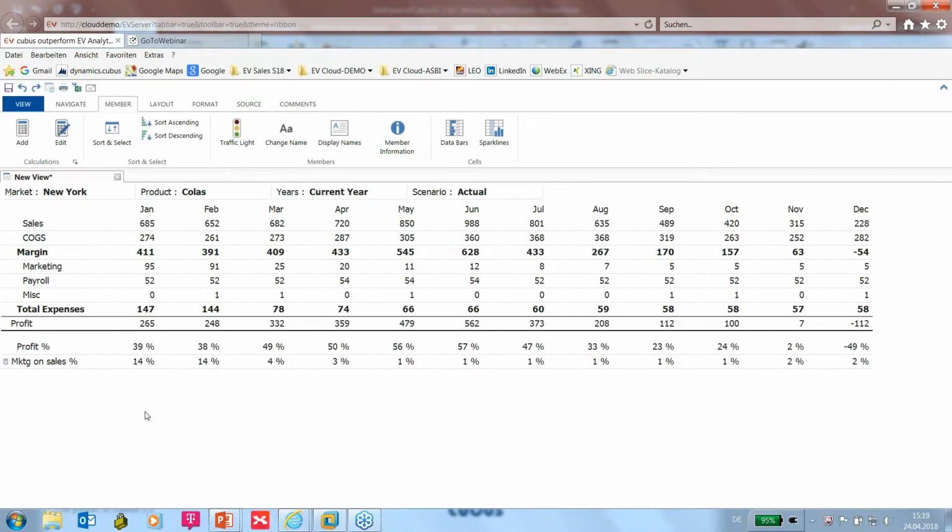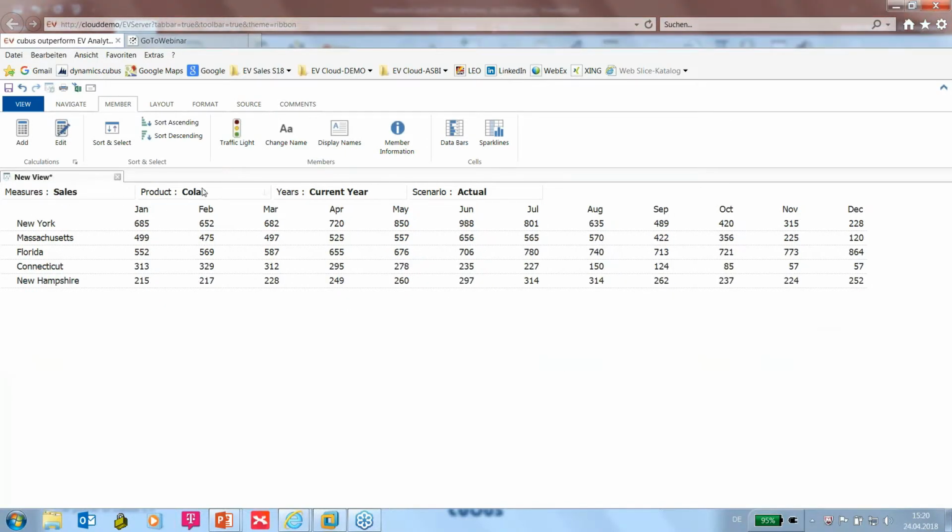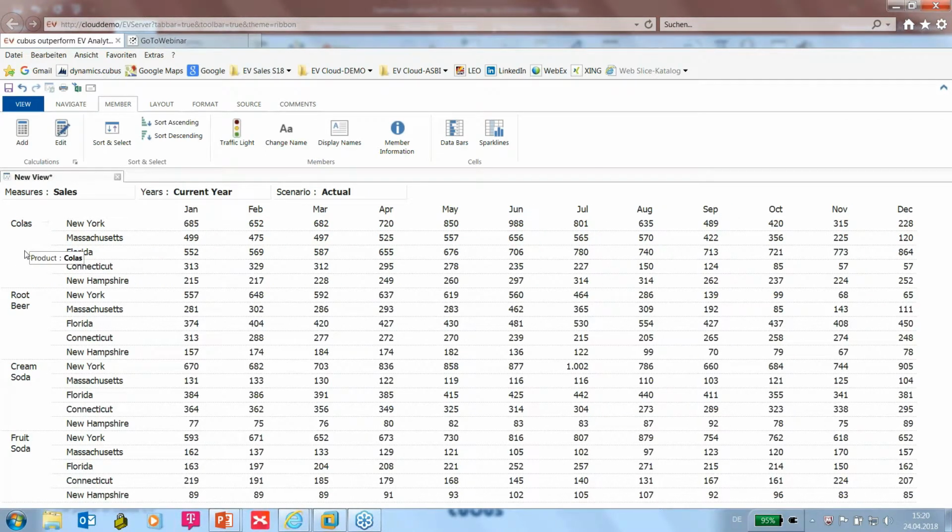Let's switch back. And now I want to show you another possibility to visualize data in a multidimensional way, something that really gives you insight on numbers. So in that case, I change again sales with New York, and I will add the product groups and I will stack those two dimensions. So you can also stack dimensions in different ways. I could do it in this way, or I can do it this way.